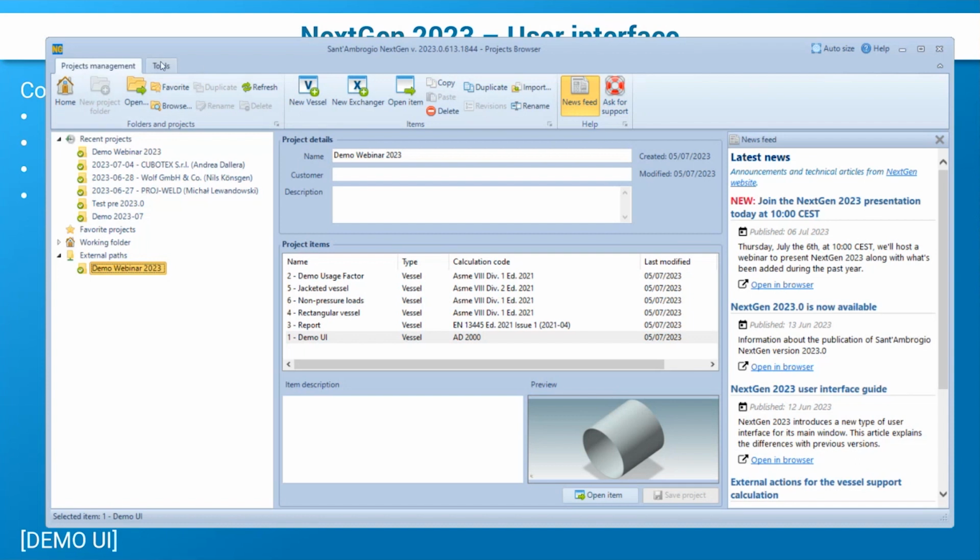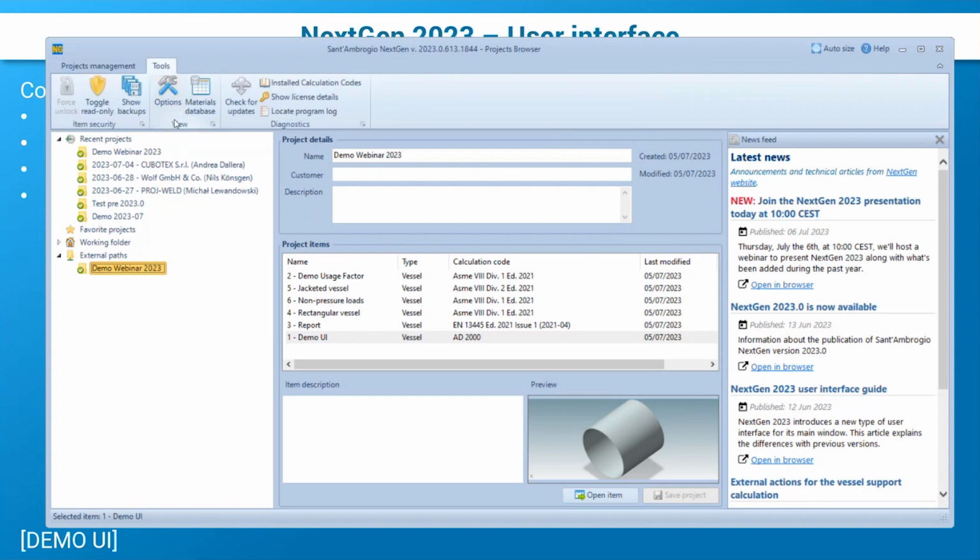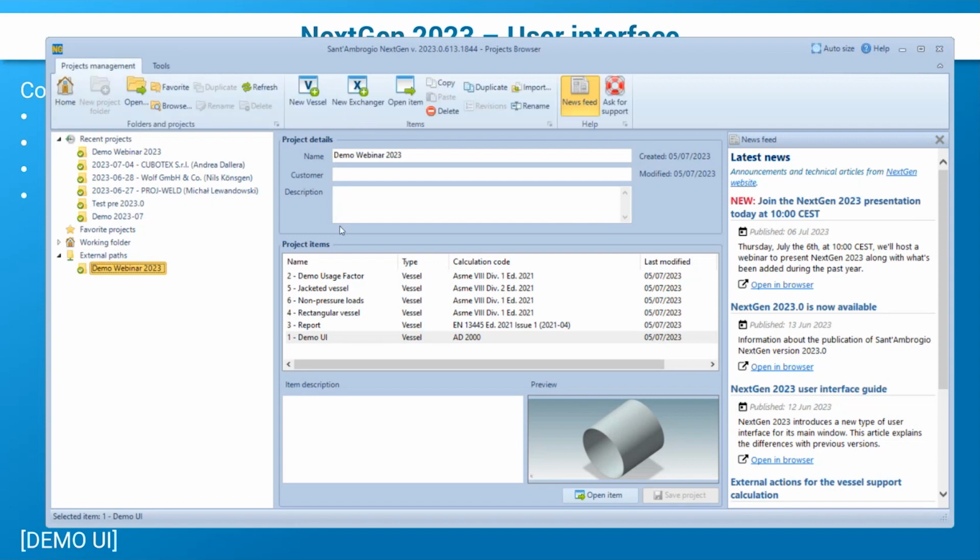Then we added some tools here, for instance, the ability to open your materials database from here, check for updates, and some diagnostic tools that may be useful if you have some issues and our support team asks you for, for instance, the program log to be sent via email. So some small updates to this window.